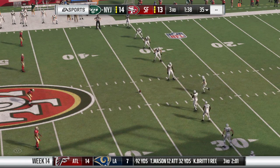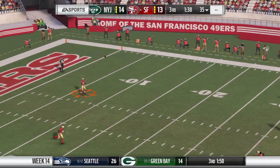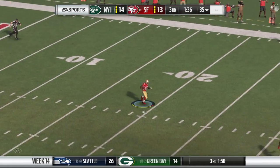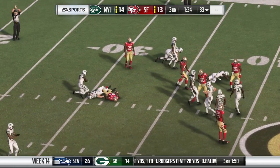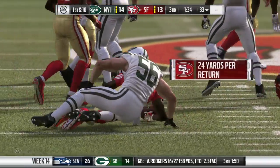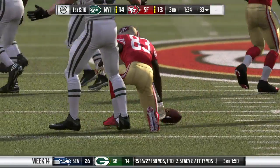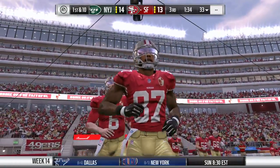Folk now set to boot it after his guys put 6 on the board. This one taken from the 7. And now the 49er offense ready to go and getting back out onto the field.